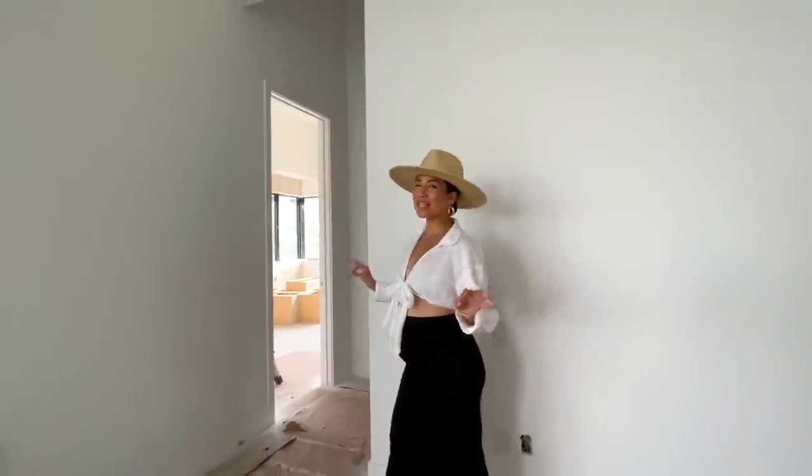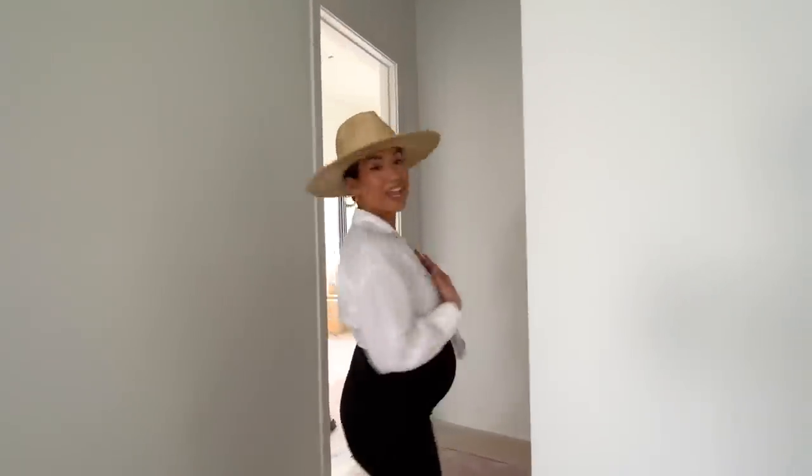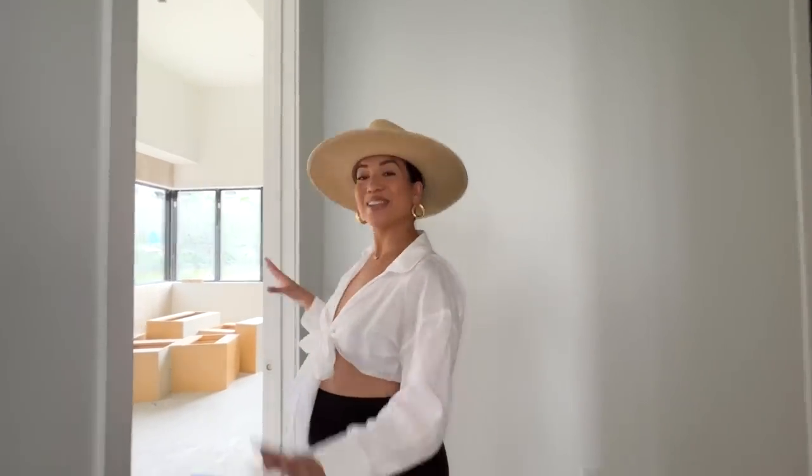And now the best part of the primary suite, G and I have our own bathrooms and our own closets. So this is my bathroom.